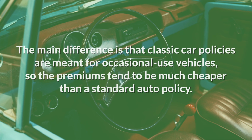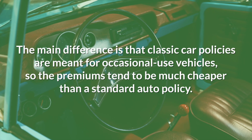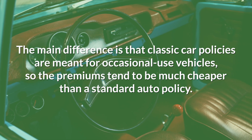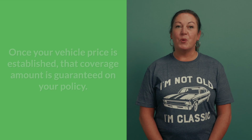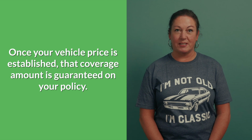The main difference is that classic car insurance policies are only intended for occasional vehicle use, so the premiums tend to be much cheaper than a normal policy. Also, unlike in standard auto policies, your classic vehicle value does not depreciate. Once your vehicle price is established, that coverage amount is guaranteed on your policy.